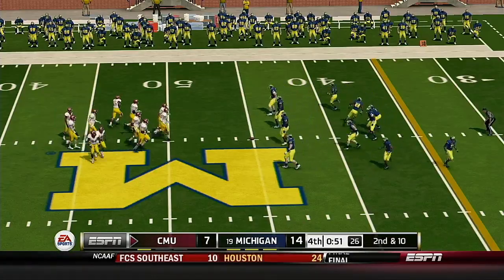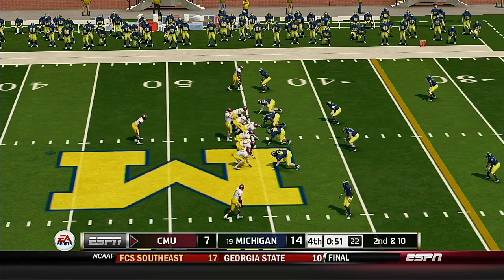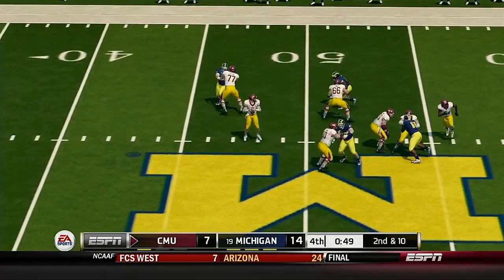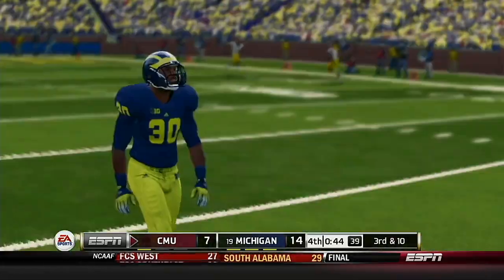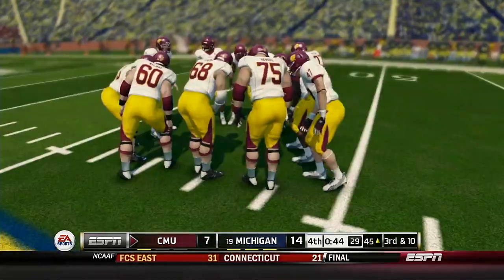Man left, man left. Four down, four down. Here we go. He's got to throw it in a hurry. He rifles it. Incomplete pass. And there wasn't anyone in the vicinity. I think the ball just slipped out on him.